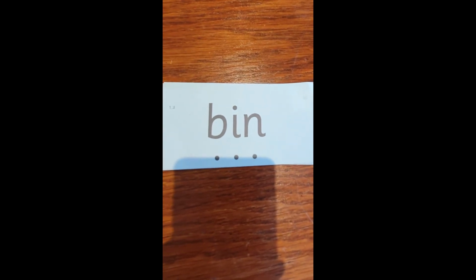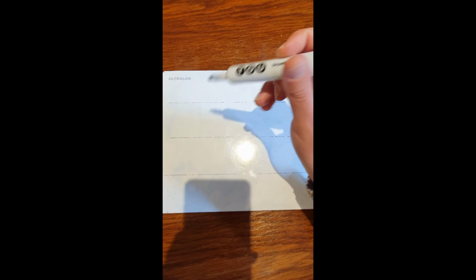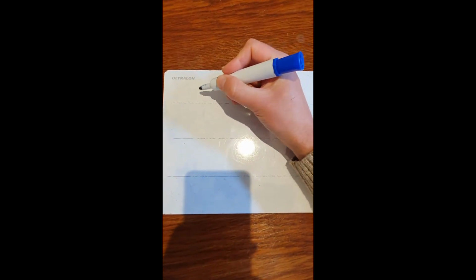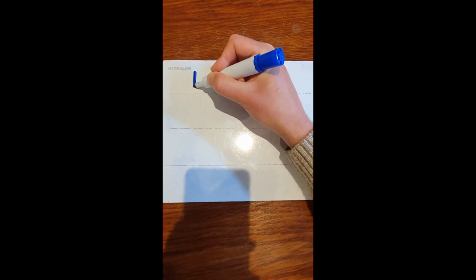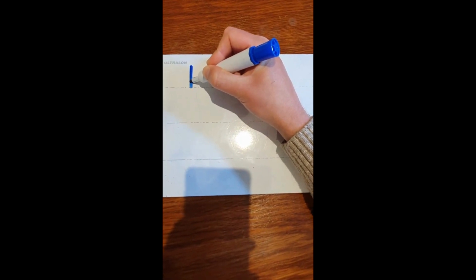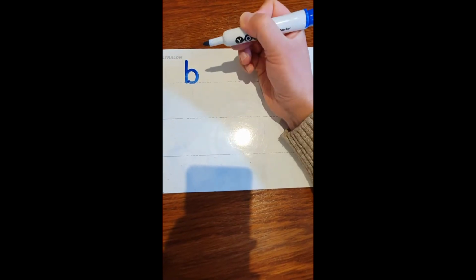Time to do some writing now. And I've got something to write with. My pen and my lid's on the back to keep it nice and safe. And I've got something to write on. So, my whiteboard. So, my B starts right at the top. Okay, and we go straight down the boot, and then we go straight up and over its toe.